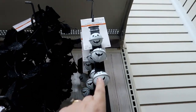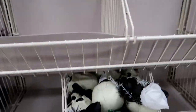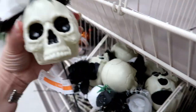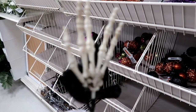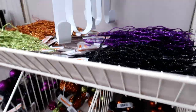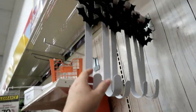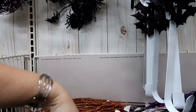This wreath hanger with little jack-o'-lantern bells. They had these last year and it had a pink rose in it, like a pastel pink. Ooh, you can do a lot with this. $3.99. Oh yeah. And the different colored glitter picks and the witch feet. Well, this one's cute, the little bats. And ooh, lots and lots of spiders.